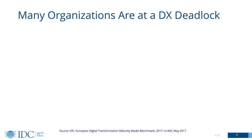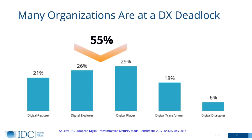Unfortunately, companies are at a digital transformation deadlock. 55% are either a digital explorer or a digital player. They're just getting into it. They've got pieces of it they're putting together, but they really haven't gone into a transformer where they're using it to make a significant difference in their business.